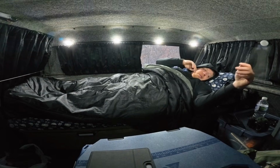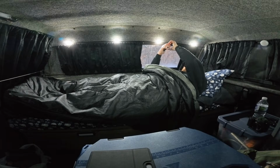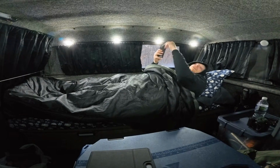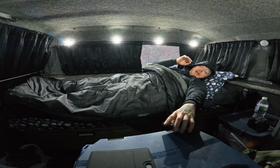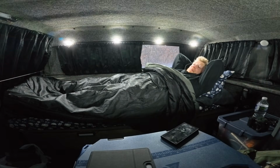I didn't even put my thermometers out last night, but I have my alarm set because I have to get out of here. It says it's 25 degrees out, feels like 16. I gotta get out of here and make it home, and I'm 2 hours away from home.